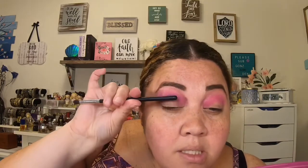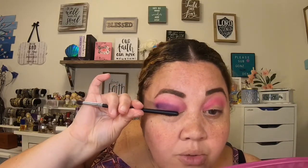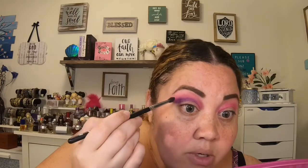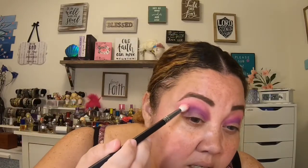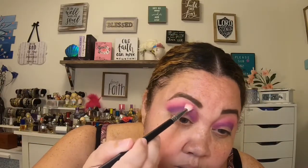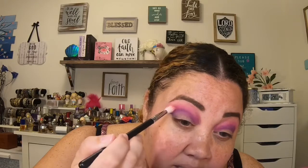And I'm trying not to get it down here because I'm going to carve that out and do like a, what's that called? Cut crease. I'm gonna go back into that Bahama shade and put a little bit more of that because I feel like it's fading. And I do wanna just like blend that into that purple shade.